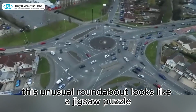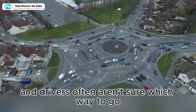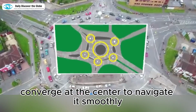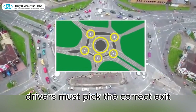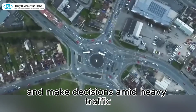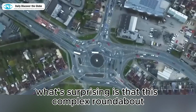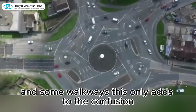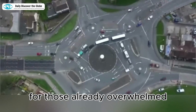This unusual roundabout looks like a jigsaw puzzle, and drivers often aren't sure which way to go, especially when vehicles from all 5 entrances converge at the center. To navigate it smoothly, drivers must pick the correct exit and make decisions amid heavy traffic. What's surprising is that this complex roundabout even has dedicated pedestrian crossings and some walkways. This only adds to the confusion for those already overwhelmed.